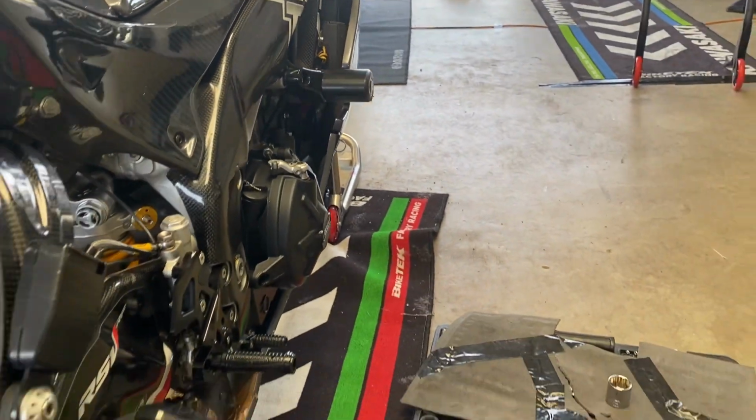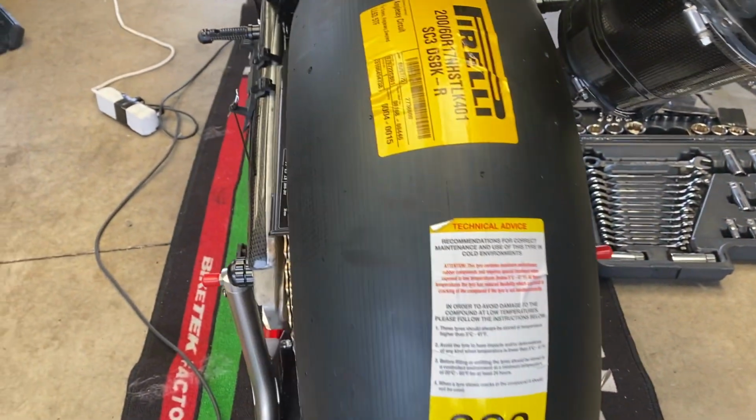I then went and put the SC3 slick on, and that just absolutely transformed everything. I think I did a 1:16. Let me show you the 1:16 video now, and then I did a 1:15, and I'll show you that video in a minute.